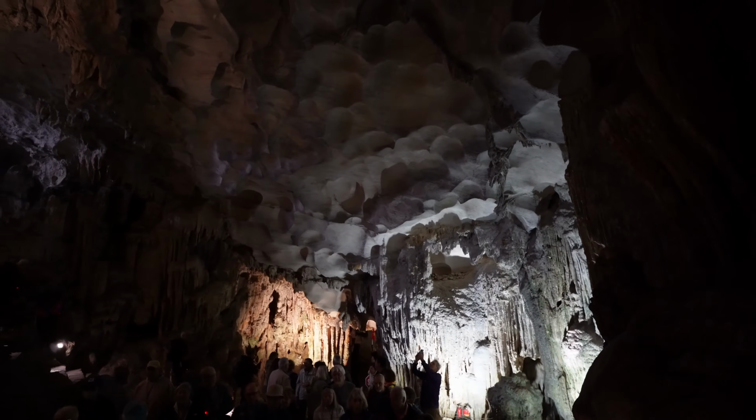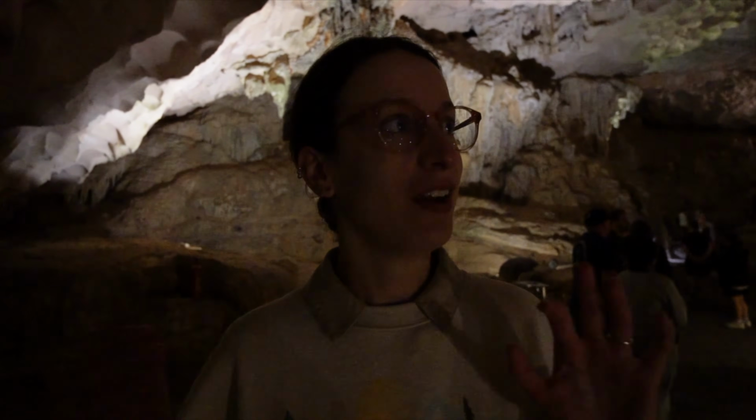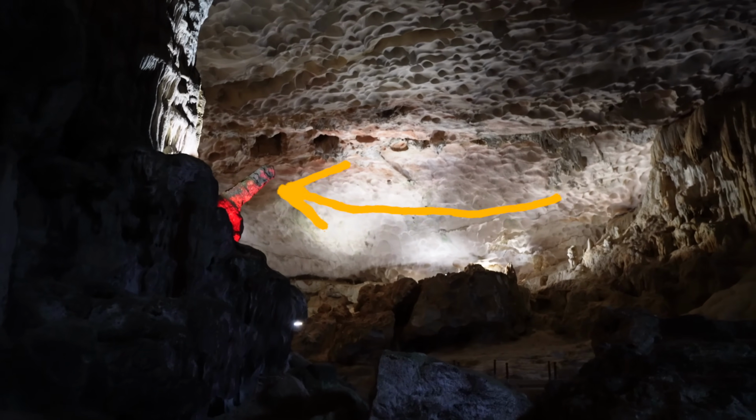So another common activity on a Ha Long Bay cruise is to come here to Surprising Cave, which is pretty cool, definitely very busy, but we're in the 3rd chamber now and it's absolutely massive. So it's called Surprising Cave because of something you'll see in chamber 3. We'll leave it up to you to think what it is, but we promise it's not what you think it is.